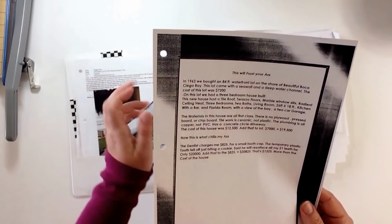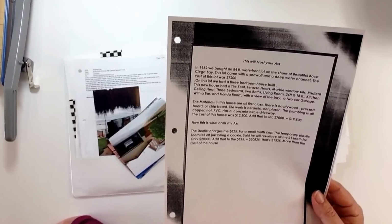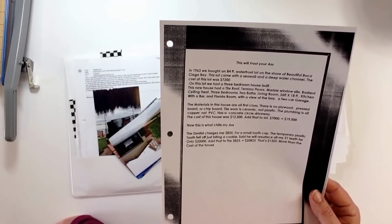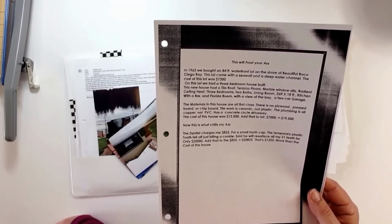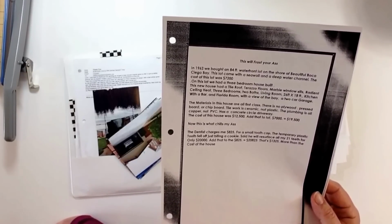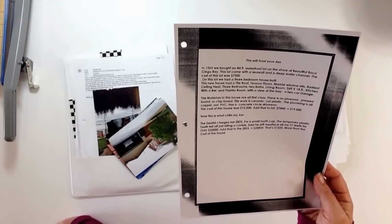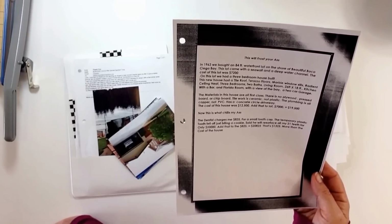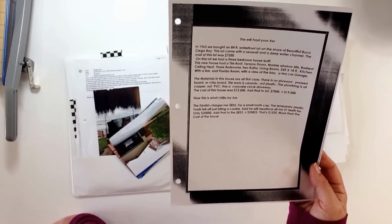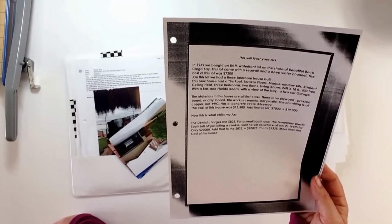In 1962, we bought an 84-foot waterfront lot on the shore of beautiful Boca Ciega Bay. This lot came with a seawall and a deep water channel. The cost of this lot was $7,200. On this lot, we had a 3-bedroom house built. This new house had a tile roof, terrazzo floors, marble windowsills, radiant ceiling heat, 3 bedrooms, 2 baths, living room, kitchen with a bar, Florida room, a view of the bay, and a 2-car garage. The materials in this house are all first class. There is no plywood, pressboard, or chipboard. Tile work is ceramic, not plastic. The plumbing is all copper, not PVC. It has a concrete circle driveway. The cost of this house was $12,500. Add that to the lot, and you get $19,500. Or actually $19,700.